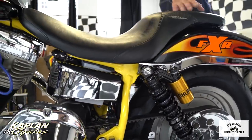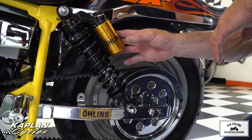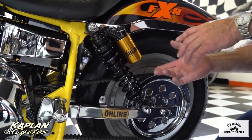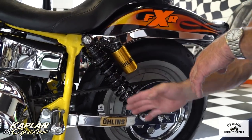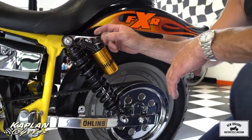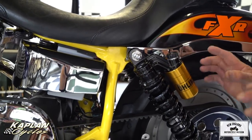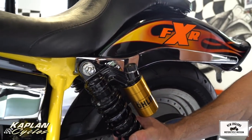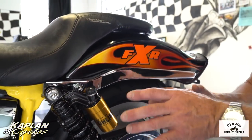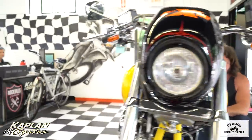These shocks, let me talk about these for a second. These are Öhlins Blackline shocks. You cannot order these off the shelf from Öhlins. You have to special order them. It took 6 weeks to get them. The Blackline shock is top of the line, has compression and rebound dampening with the gold reservoir. They don't make them like this. You have to special order it, with the dampening and suspension spring rate that is perfect for this particular bike with the Dyno style suspension. So again, suspension, tires, brakes, everything's off the hook.